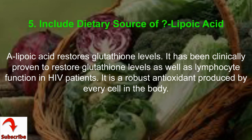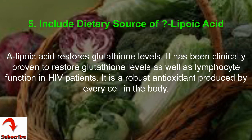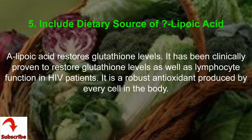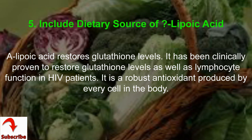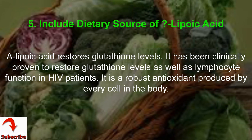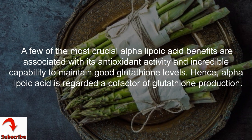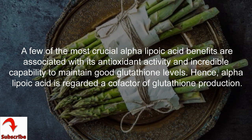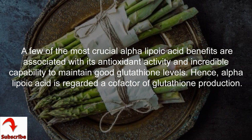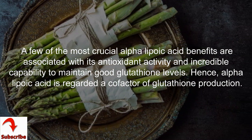5. Include dietary sources of alpha-lipoic acid. Alpha-lipoic acid restores glutathione levels. It has been clinically proven to restore glutathione levels as well as lymphocyte function in HIV patients. It is a robust antioxidant produced by every cell in the body. A few of the most crucial alpha-lipoic acid benefits are associated with its antioxidant activity and incredible capability to maintain good glutathione levels. Hence, alpha-lipoic acid is regarded as a cofactor of glutathione production.